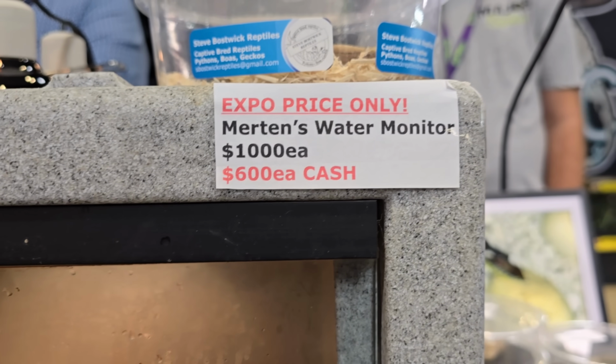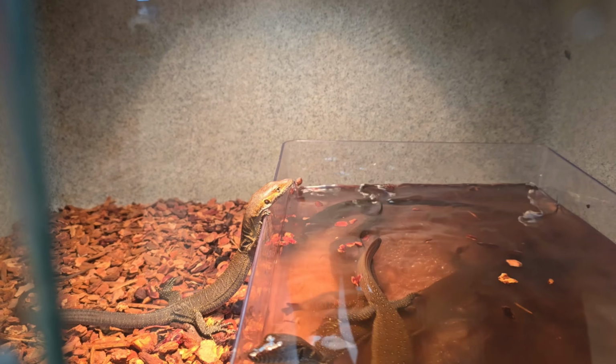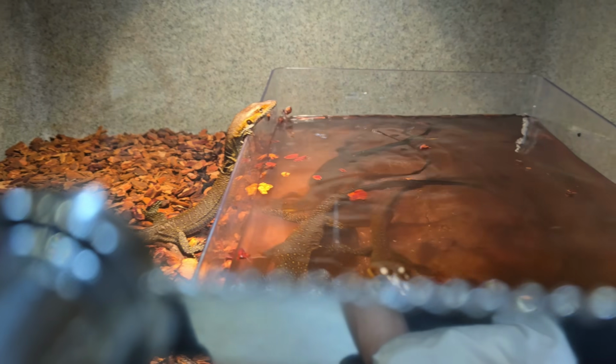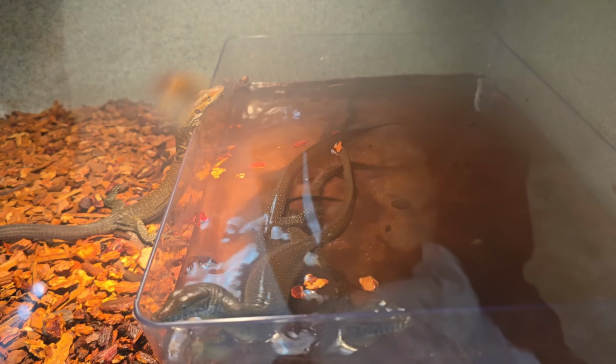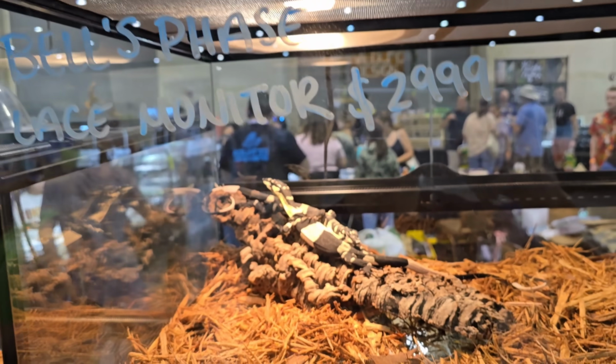I really considered getting a couple of these beautiful Mertens water monitors. They're a species that I've always wanted to work with. They're basically like Asian water monitors, but they get way smaller and they're much more active, almost like the penguins of the lizard world.